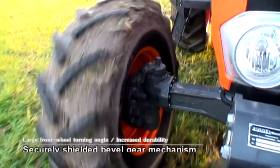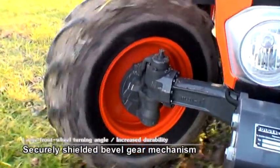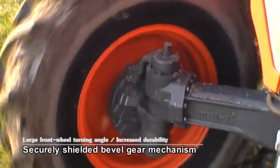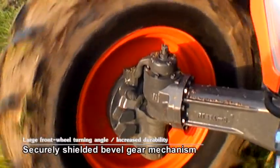The front axle features Kubota's unique, securely shielded bevel gear mechanism, which increases the turning angle of the front wheels to improve tight turn performance. And because the gear mechanism is securely shielded, it's protected from damage due to mud and water.